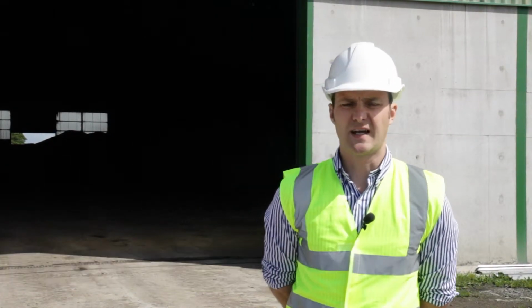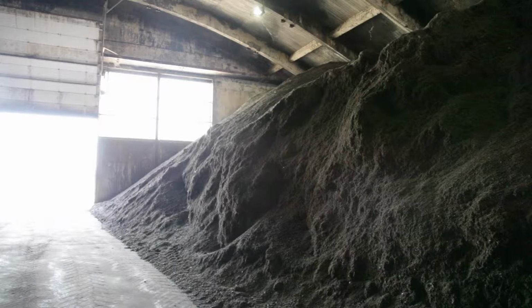Hello, I'm SilverWoods from SilverWoods Waste Management, and we're here outside Hangar 25 at Silverth in Cumbria to show you around the first in-vessel composting facility of its type in the county.